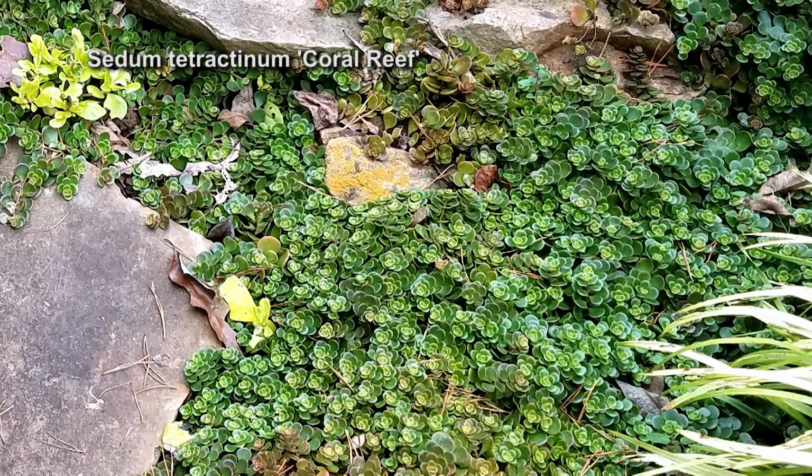Okay. Chinese sedum, one of my favorites. Sometimes that's called coral reef in the trade now. It gets a little bit of a ruddy color in the wintertime. It stays little tight rosettes, and I've seen it do surprisingly well in shade.